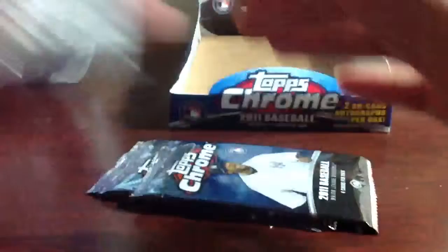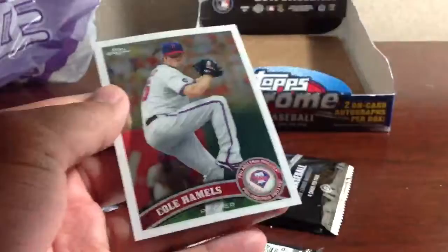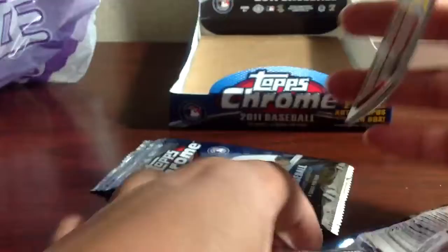Another one of these heritage. I hate these heritage cards. You know, even though they're short printed or serial number printed, nobody wants them. They end up selling for like a dollar, if you can sell it for a dollar. Also these, whatever these things are called, vintage chrome. No one ever wants those either.